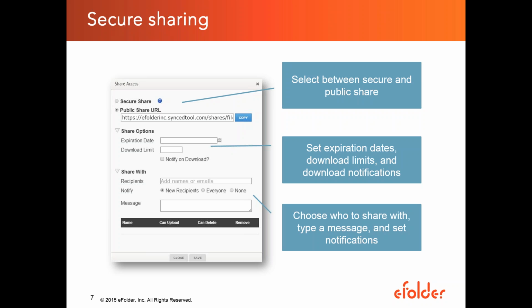So, for example, the share can set an expiration date on a file, so the share won't be valid after, let's say, a week. They can set a download limit, so it can't be downloaded more than 3 times. And the share can even get notifications upon download, so they know that it's actually been downloaded.